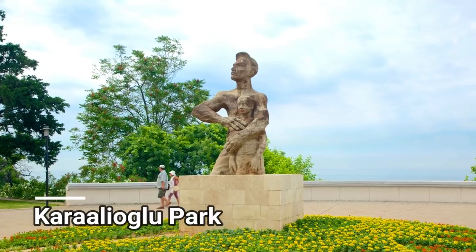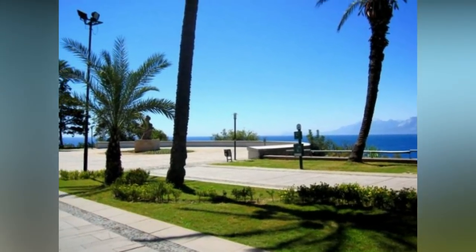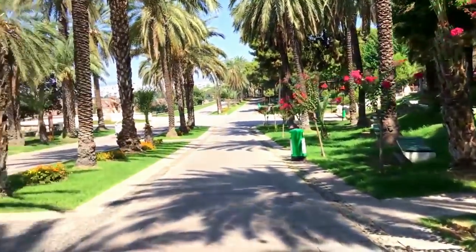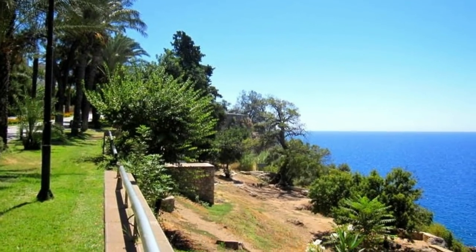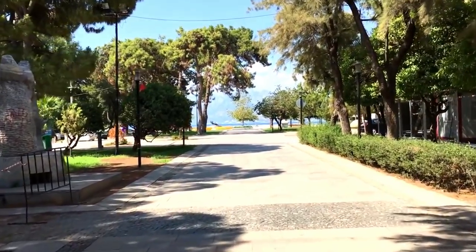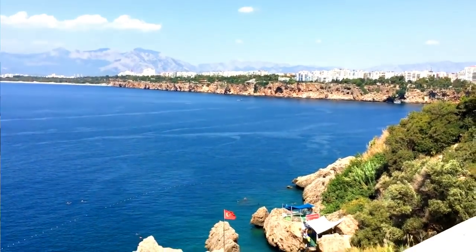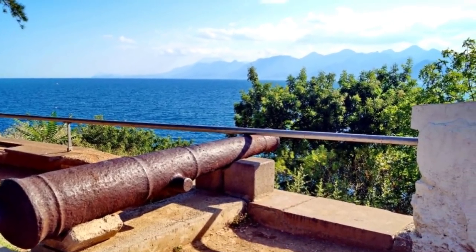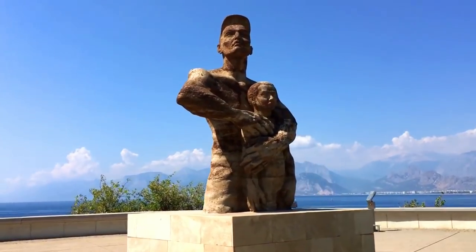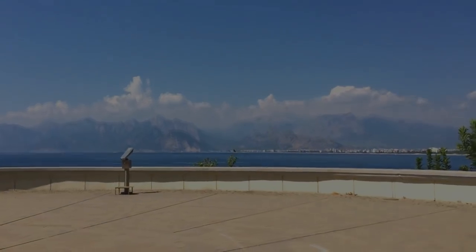Number 6. Karaalioğlu Park. An urban large park with many exotic colorful flowers and a sun monument sculpture, located south of Kaleiçi, Antalya, Turkey. Antalya's main park has many names, but it is located on the east side of Kaleiçi town. The cliffs drop from the sea corner of the park to the Gulf of Antalya. The name of the park is pronounced Kara Alioğlu.